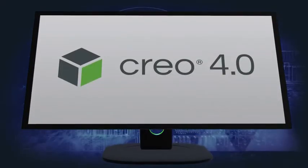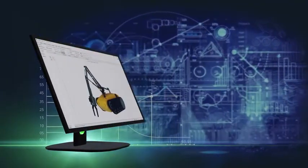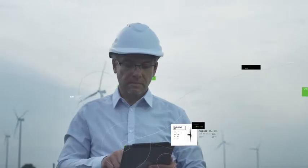Creo 4.0 makes you more productive than ever. It's packed with hundreds of new enhancements and capabilities to help you design smarter. The Internet of Things is transforming how companies create, operate, and service products.